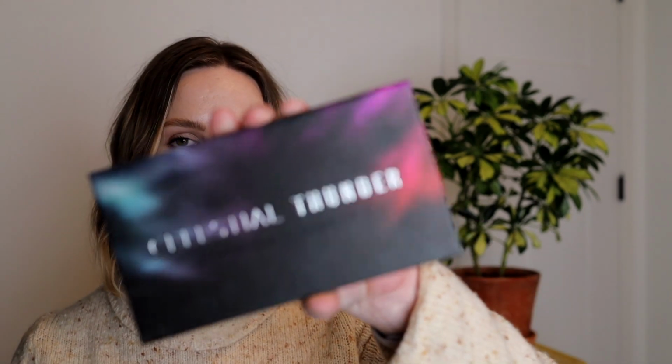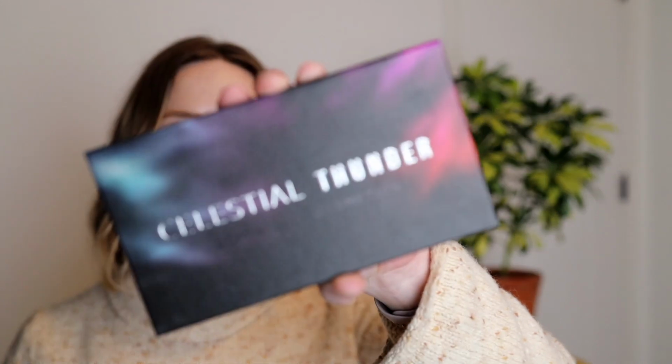And the last thing in the November box was this Dominique Cosmetics Celestial Thunder palette. This, I kind of go back and forth on. I think it's a good quality palette. I haven't reached for it a ton. Again, like these eyeshadow palettes we get in BOXYCHARM, I feel like I either love them or I'm like, oh, they're all right. And then I reach for them twice and then never again.